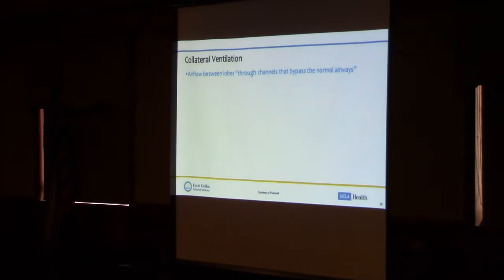So collateral ventilation means that the lobes of the lung, the 3 on the right and the 2 on the left, communicate through channels that are not the main airways. So they sit right next to each other and have little passages. This is essentially what it looks like. You can see how normally it gets fed by the airway tree, but sometimes these lobes communicate on their own, not via the airway. And if that happens, that means that there is collateral ventilation. We call it CV positive.